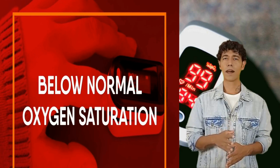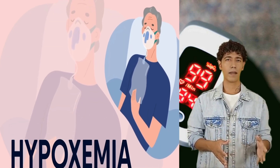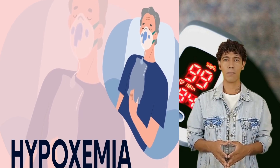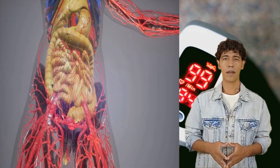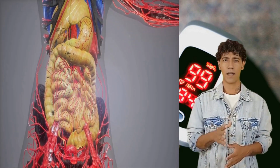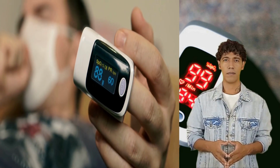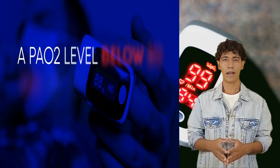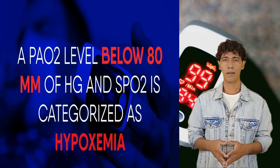Below normal oxygen saturation. This condition is also called hypoxemia and may require immediate attention. It's often accompanied by difficulty in breathing. It directly targets vital organs and body tissue, as they receive blood with less oxygen. As the oxygen level drops down, the severity of hypoxemia only increases. A PaO2 level below 80 mm of Hg and SpO2 is categorized as hypoxemia.